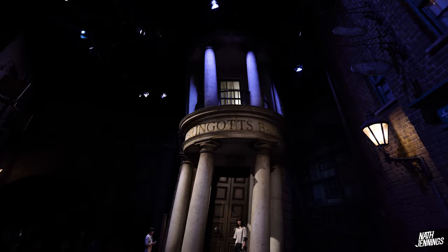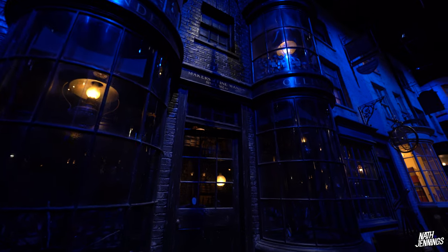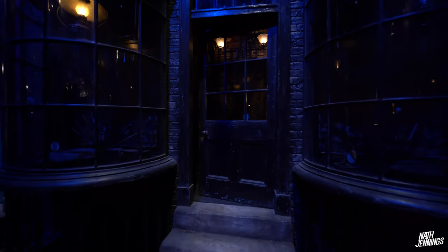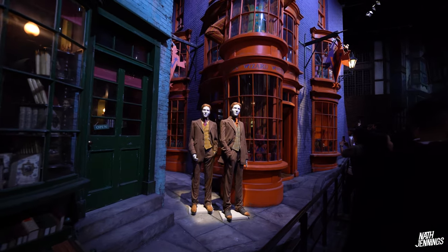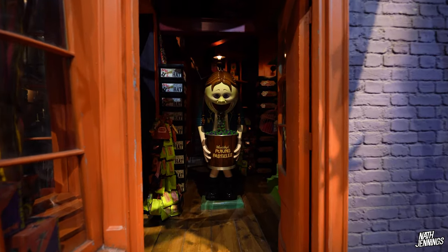So we are in Diagon Alley. The lights have dimmed down a little bit. Yeah, we got Ollivanders where they make the wands. Hello. I wondered when I'd be seeing you, Mr. Potter. Ooh. The Weasleys' joke shop. That's really cool.